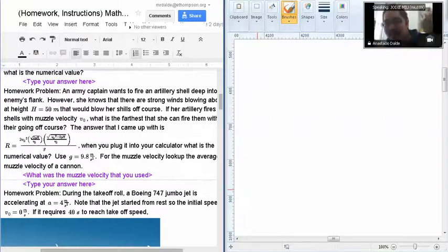An army captain. Yeah, I know. An army captain. There's Mr. Tate, by the way. An army captain wants to fire an artillery shell deep into the enemy's front.